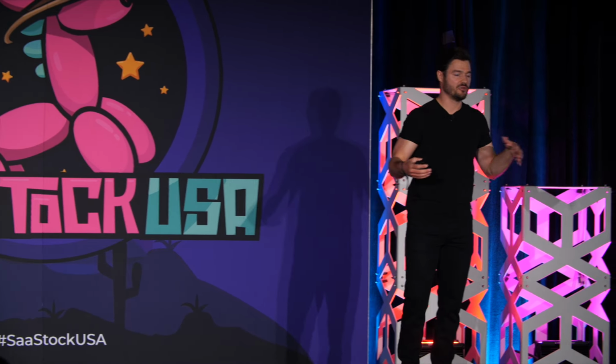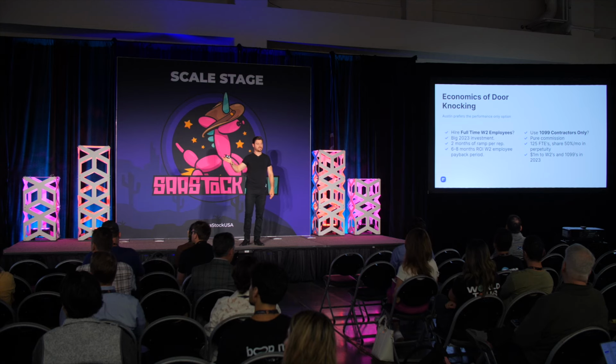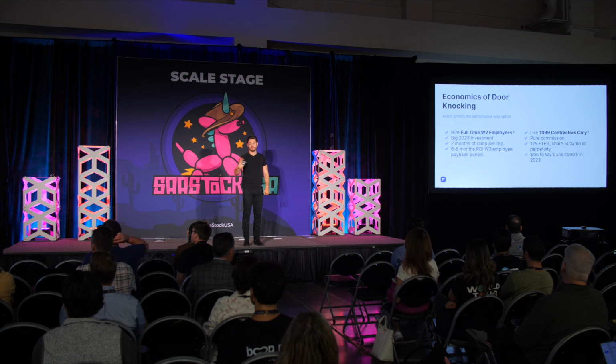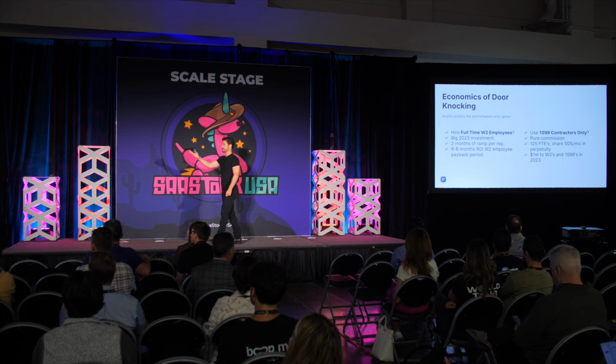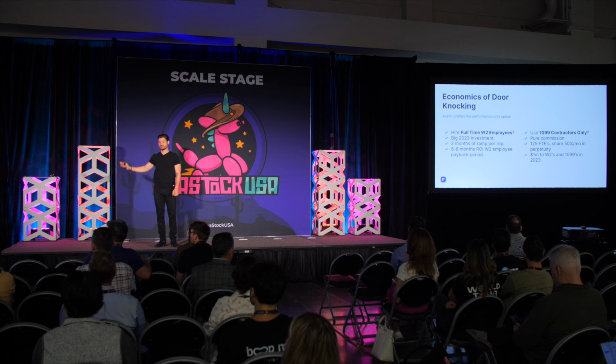Jason mentioned this. Use contractors. Keep the smallest team possible. The second you build up your fixed costs, it's hard to get rid of fixed costs. Well, this is how it's performing for VisiPay. On the right side, he's got a bunch of 1099 contractors. He pays pure commission, door knocking through the Midwest. 125 folks, right? And they share 50% per month in perpetuity.